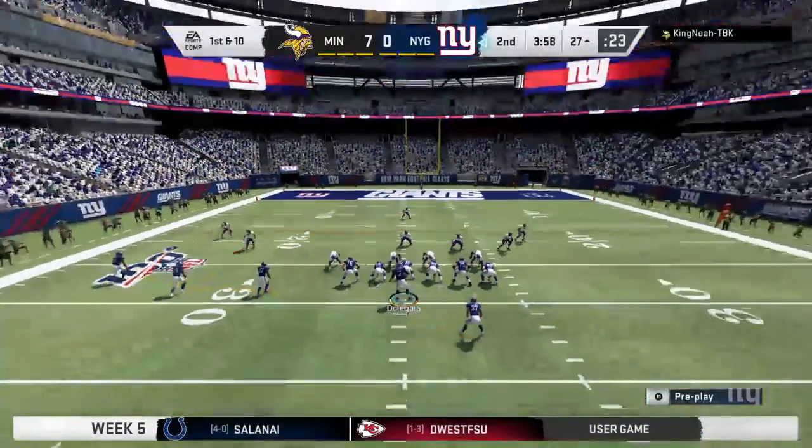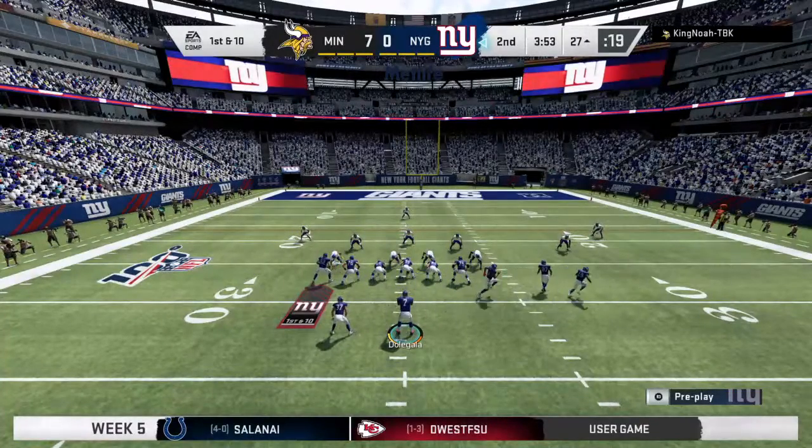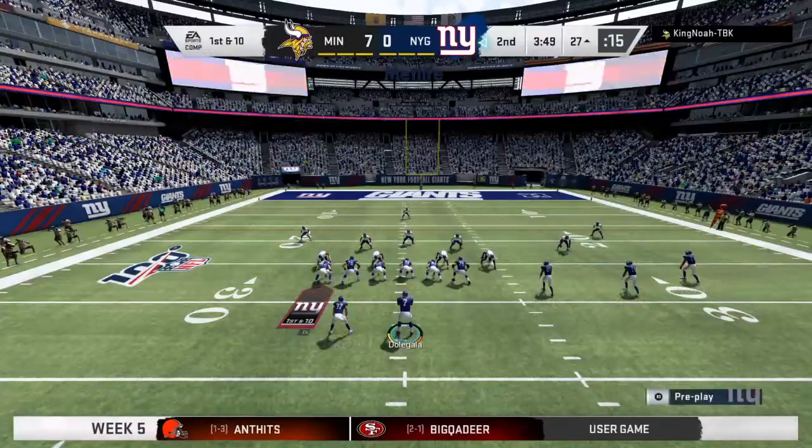Set. 10-2 stop. Check. 53's mine. I got it. He's coming. He's coming. We got double up. 53 to Mike. Ready?